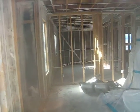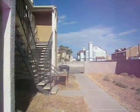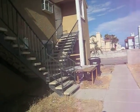Amazingly, the copper's still in there. This would be the optimal time to steal it. The air conditioner's on the roof, and they look like they're in good shape.